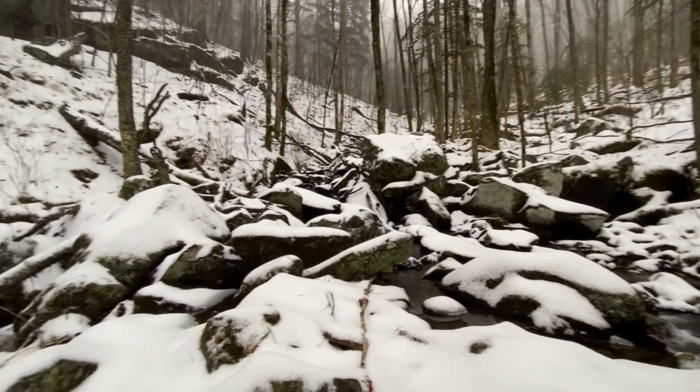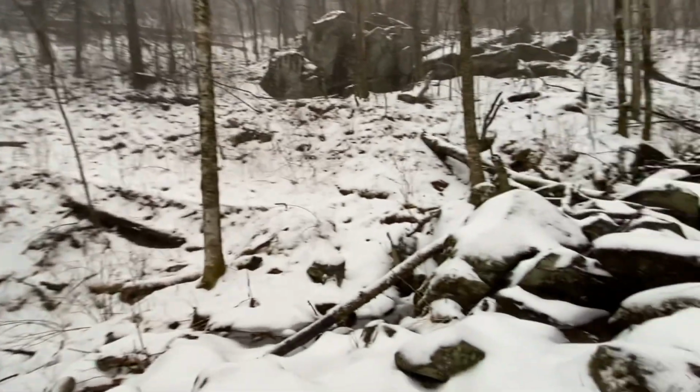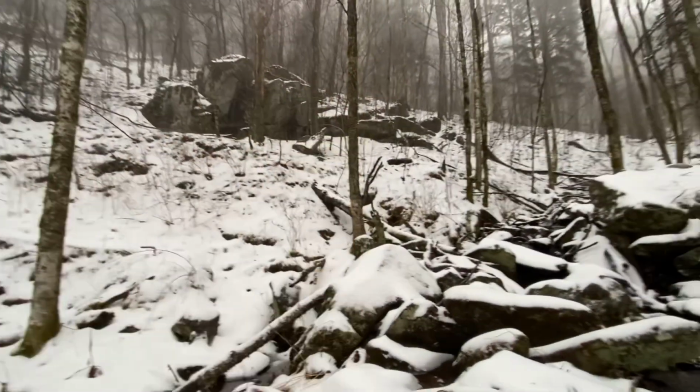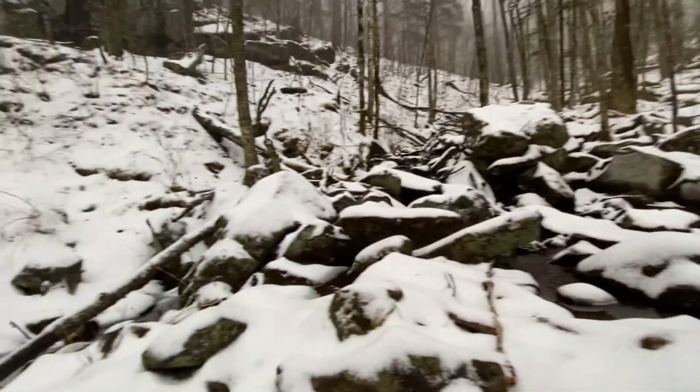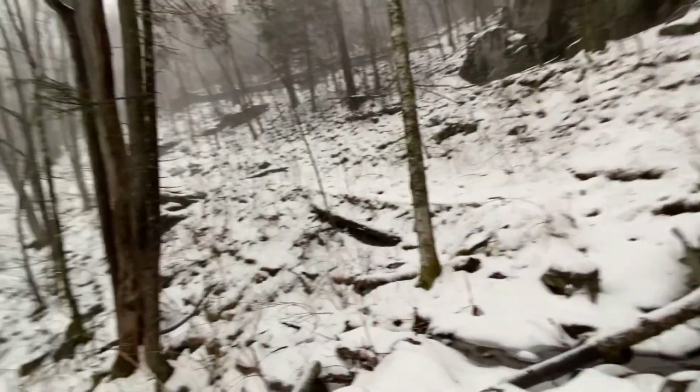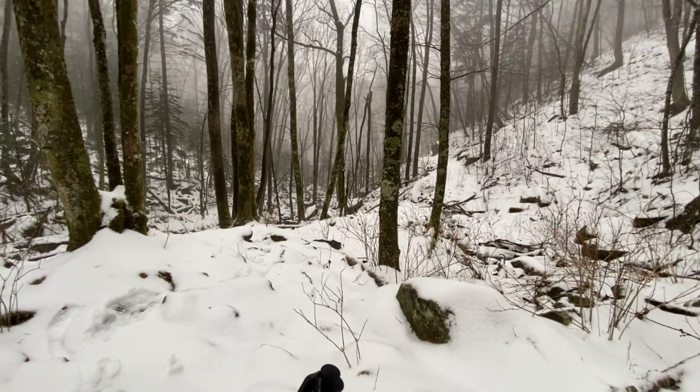But got refilled on water. The trail actually heads up this way, away from the creek, and we'll switch back up till we get to the top of the ridge eventually. Yeah, refilled on water, shed a layer, and back to my lovely trudge through the snow.